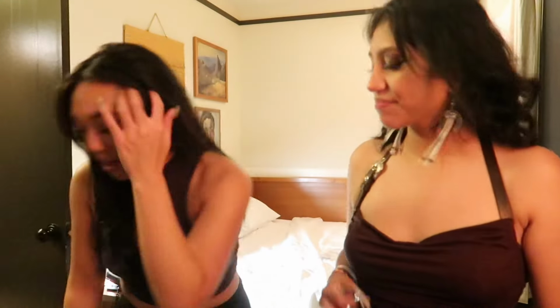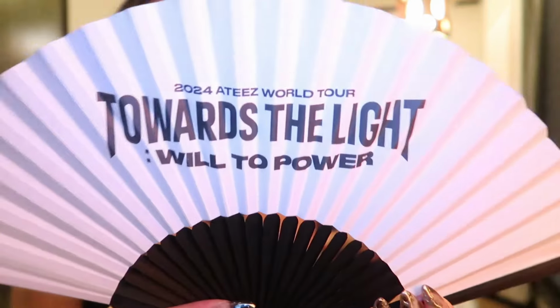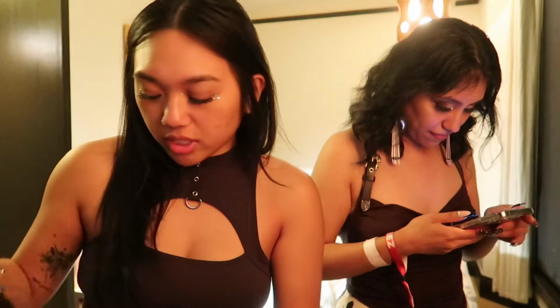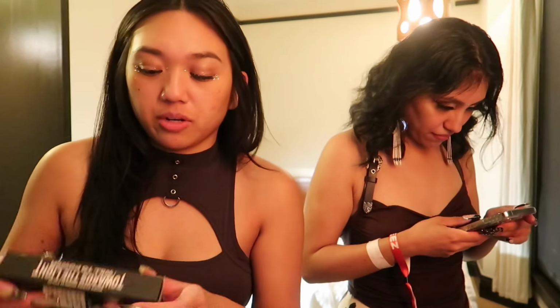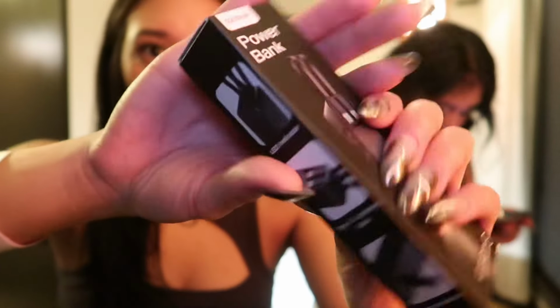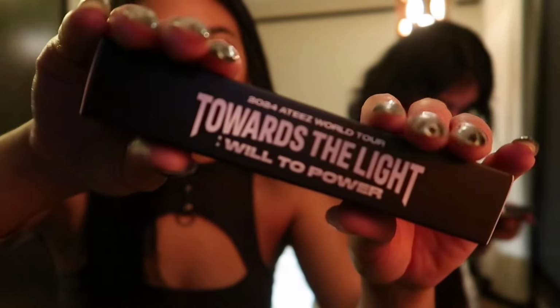Oh, I'll show you the VIP gift that we got. So it came in this clear bag, and she looks kind of crazy because I put everything in here. A hand fan, and it just says its full name, and it also has a tassel on the bottom, which is super cute. This came in handy because during soundcheck it was really hot and there was no shade. Came with this power bank, and then on the side it says the tour name again.